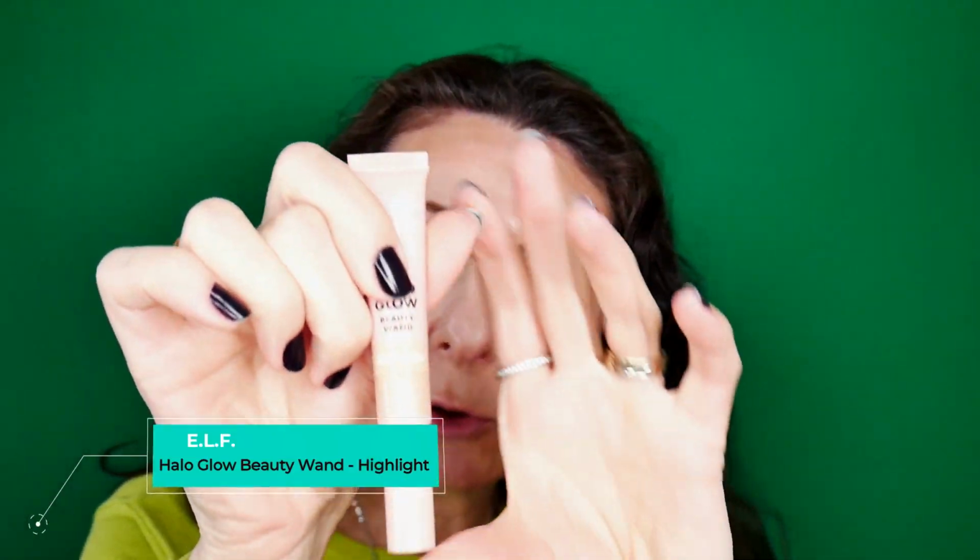Okay, for highlighter, I have this Halo Glow by E.L.F. I remember loving it from all the ones that I've tried from E.L.F. This was my favorite from blush, contour and highlighter. So I'm going to use this brush from BK Beauty, that's the concealer brush.